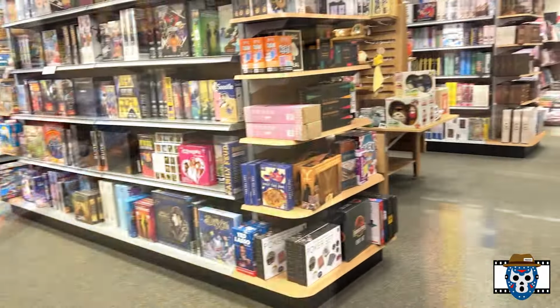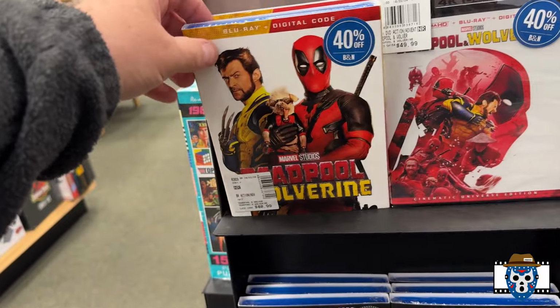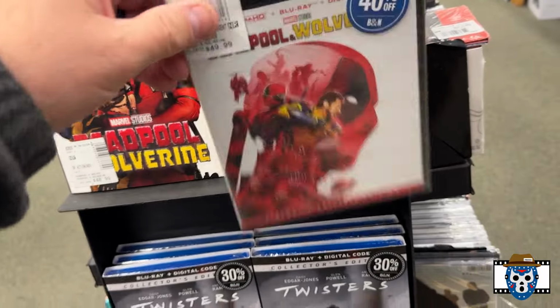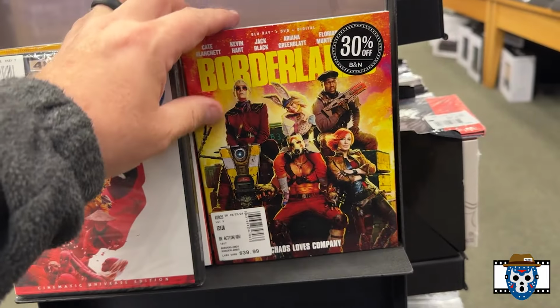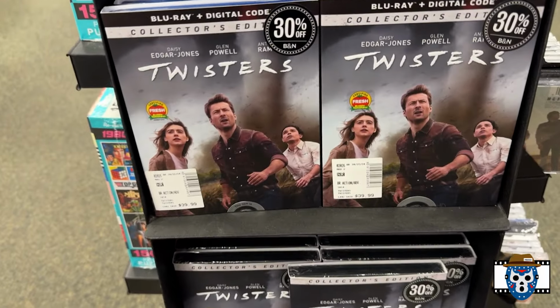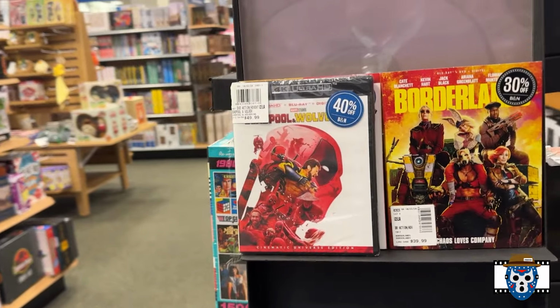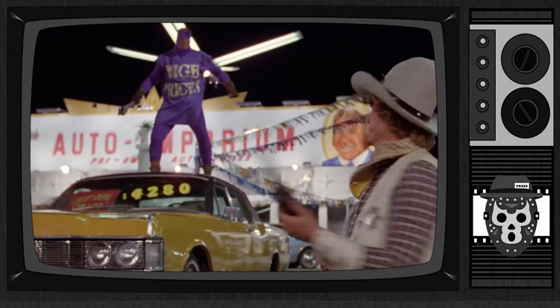We're going to go around the corner here. On the edge, they've got Deadpool & Wolverine 40% off, but look at that damn thing. $40. Ridiculous. 4K with no slip, $50. And Borderlands 30% off. So it looks like if you didn't get Deadpool with a slip on the 4K, the next round is probably not going to have it. So, oh well, their prices are way too high. Take this, you dirty old high prices!